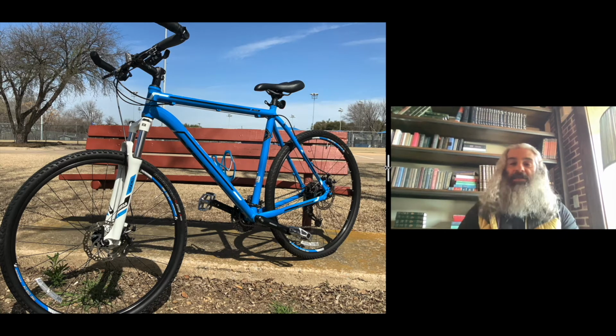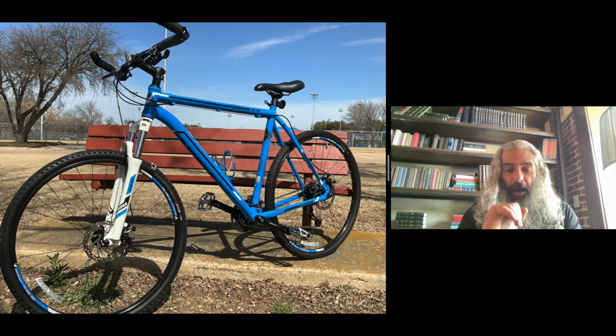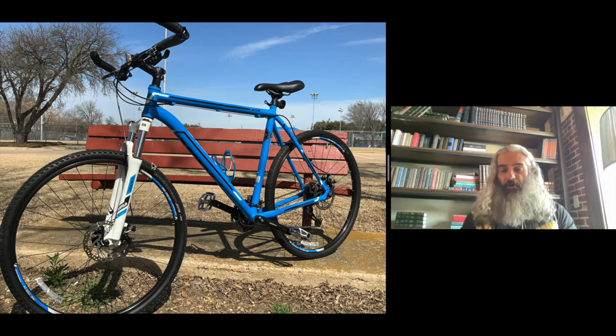Okay, basically it's called bike flipping. That's right, it's very, very simple. Bicycle flipping. I bought this bike, which is a Trek, for $100, okay, from a highly motivated seller.